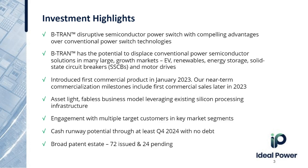Our business model is an asset-light, established business model. We leverage the existing silicon infrastructure that's already out there. So we just have a core technical team, a testing lab, and a small outward-facing business development team as part of the organization. We do not own a fab, nor do we have any intention of owning a fab, so very minimal capital requirements as well. We're currently engaged with multiple target customers and key market segments, and we'll talk more about those.